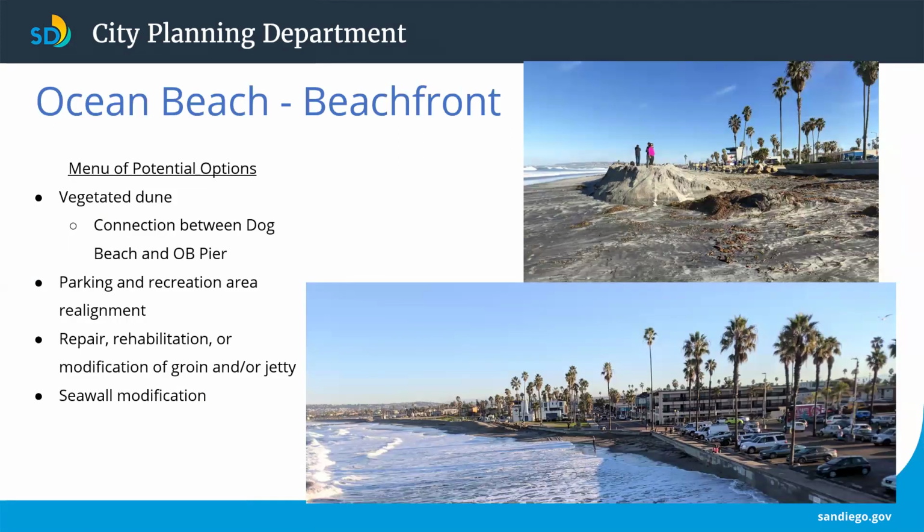For the Ocean Beach beachfront site, a menu of potential options were considered, including a vegetated dune, parking and recreation realignment, repair and modification of the groin and jetty, and seawall modification.